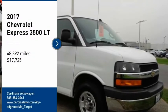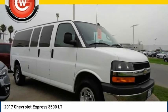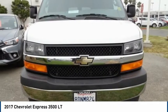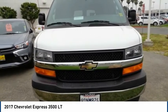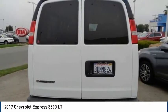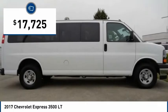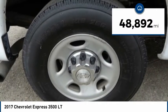Take a ride in the 2017 Express 3500. Chevrolet Express 3500 passenger and cargo vans do exactly what they are supposed to. Allow you to transport, haul, tow, and work like you need to. The Express offers massive spaciousness, style, safety, and a surprising amount of optional features, and is priced below $20,000. This vehicle has less than 50,000 miles.